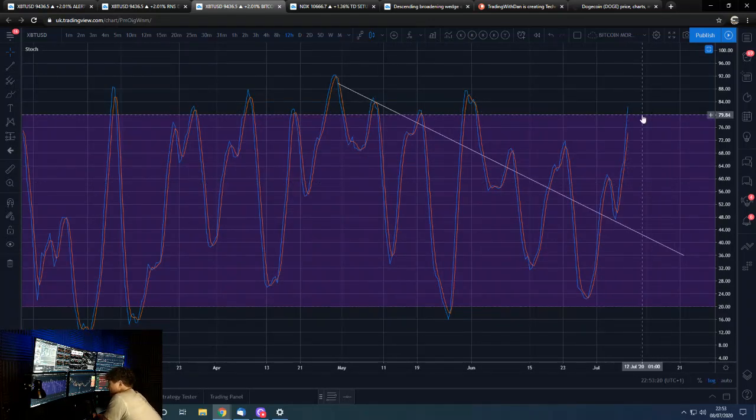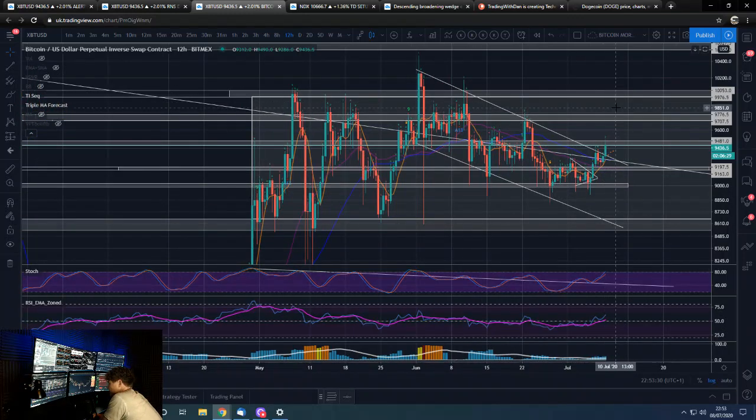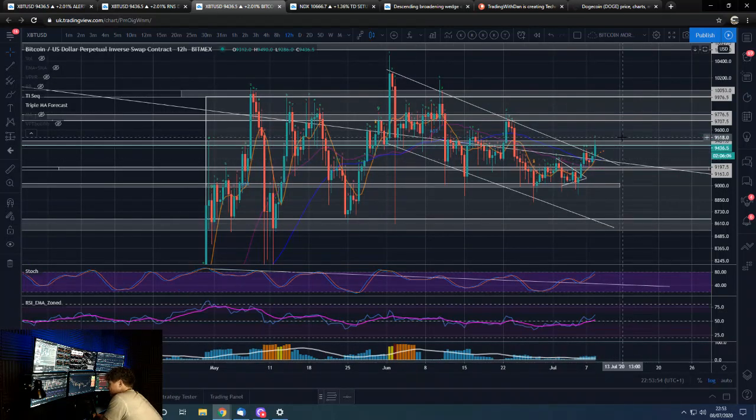Probably got maybe another day and a half before this has to cool off in much the same way we saw the 4-hour Stokes cool off. But that is plenty of time to basically get us up to this resistance here, and then I wouldn't be surprised if we spend a bit of time, sorry guys, I'm tired again, spend a bit of time in this range here, in this 9,500 to say 9,800-ish range, just playing out this zone before eventually moving up. That's what I would basically expect, because I think this measured move is likely to get hit.